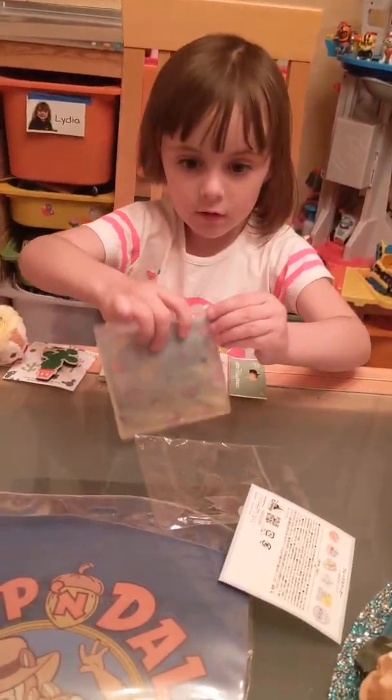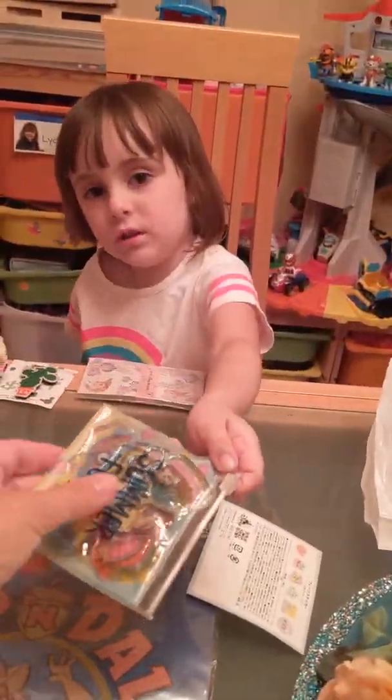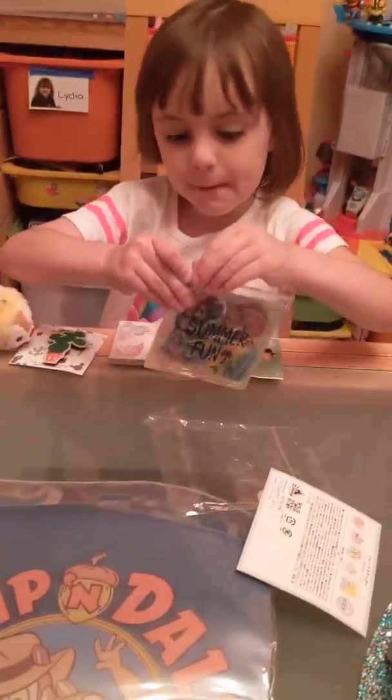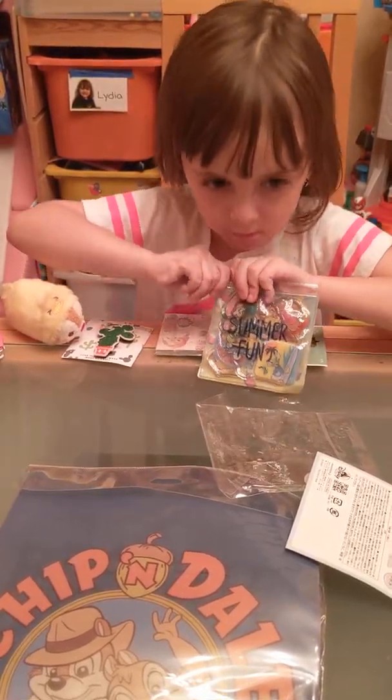And it comes in a cute little pouch. It smells nice. Smell the pouch. It does smell. Not bad. It's like a plastic smell, but nothing to be crazy about. People are going to be watching this.